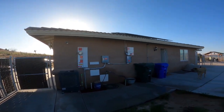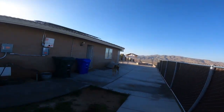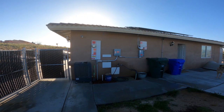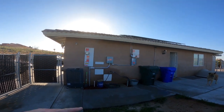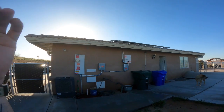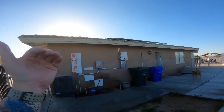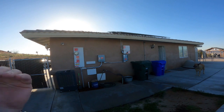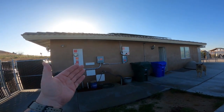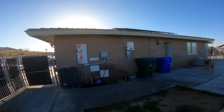And out here, going solar makes sense. I mean, look at our sky, right? That's all we do is get sun out here. So the friend of mine found a company that retrofits your house, and all they really do to make money is pull solar electricity and sell it back to the grid. They sell it back to Edison in our case. That's how they make their money.